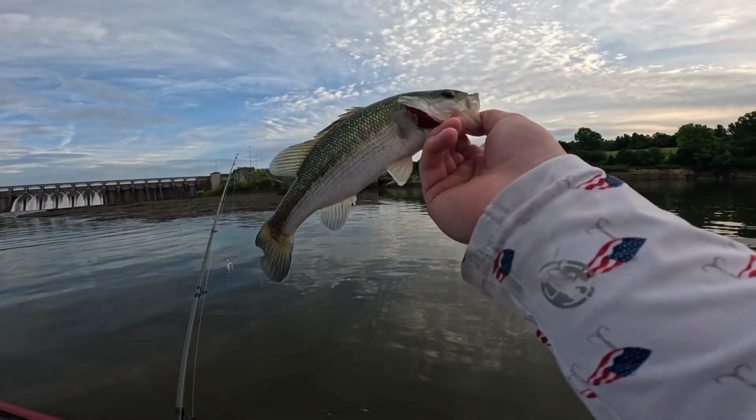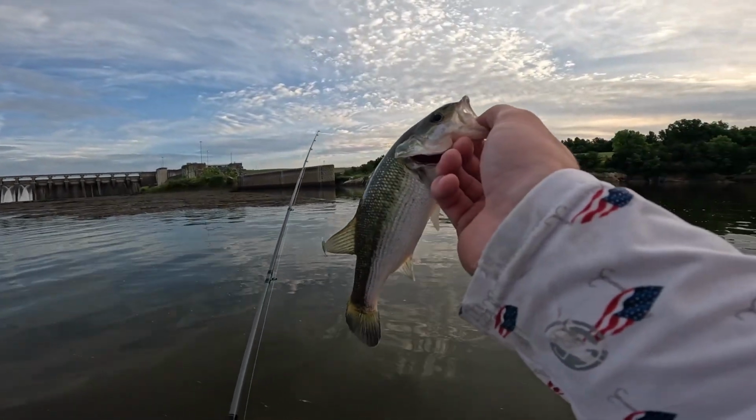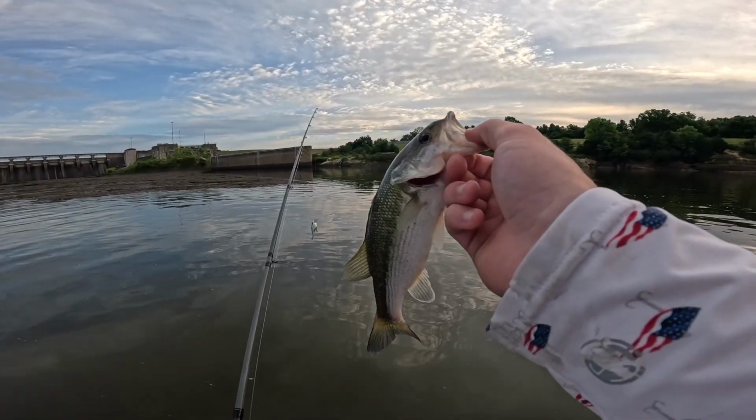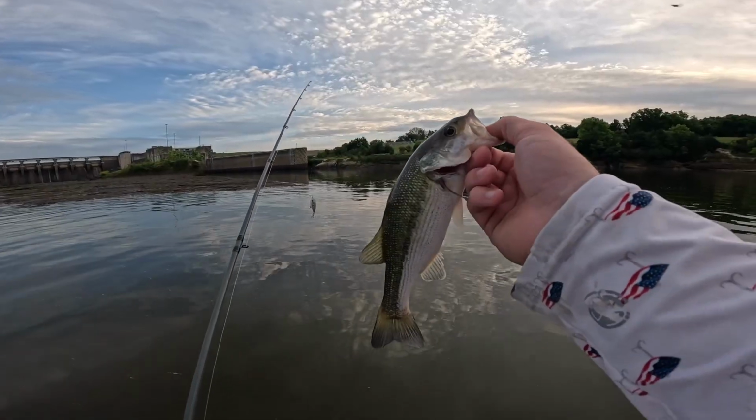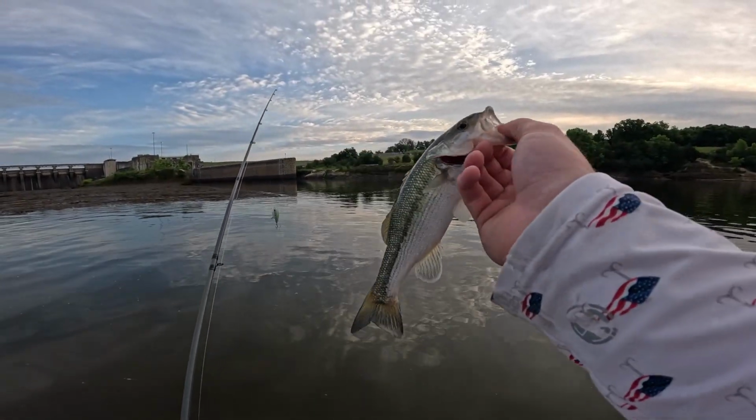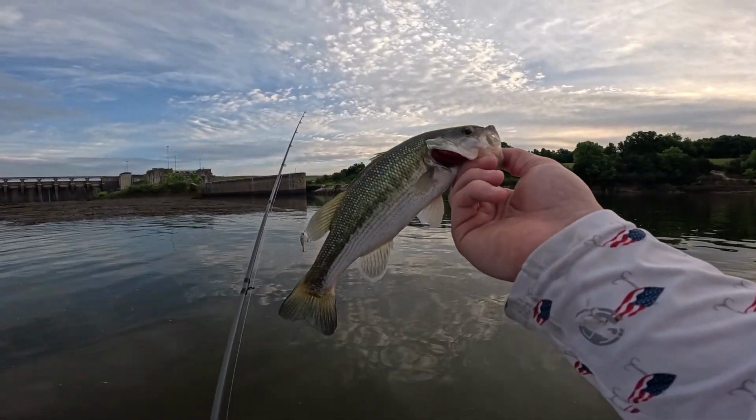Well, nothing crazy. Little spotted bass right at the boat. Came up and crushed the crankbait. I was throwing topwater, then I saw them kind of suspended. I was like, yeah, I'll pick up the square bill. It'll be right there in their face, and maybe I can get one to eat. And there we go. Nice little guy.